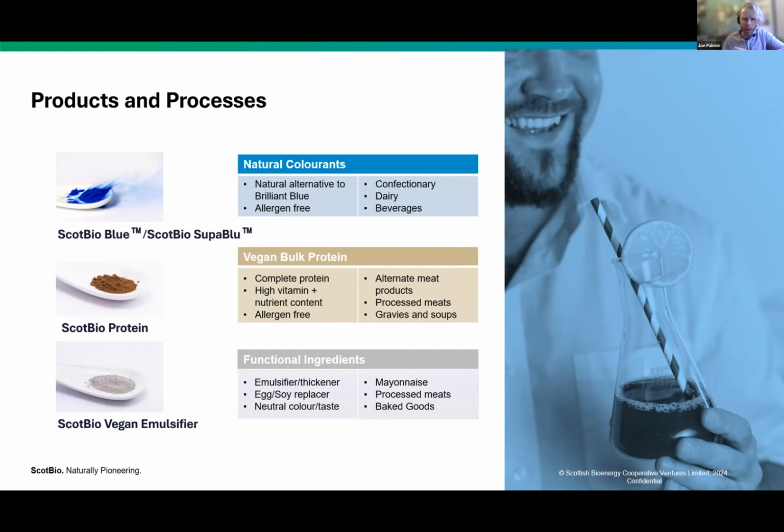But also, as Craig mentioned earlier, we've also been looking at hybrid products as well, where we can introduce our protein into meat products such as sausages and gravies to displace some of that animal-based meat. And we've also been looking at developing functional ingredients. So this is a completely neutral product. It doesn't have the same color and flavor as the Scott Bio Protein, but it actually has additional functionality as well. So it's used in smaller amounts rather than a bulk protein. It's used to replace things like egg in mayonnaises, or to remove other functional emulsifiers or fat binders in other products.